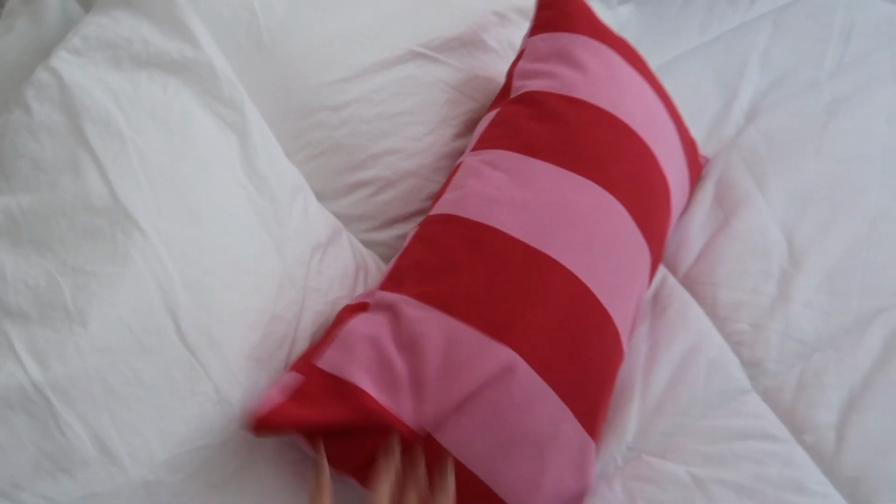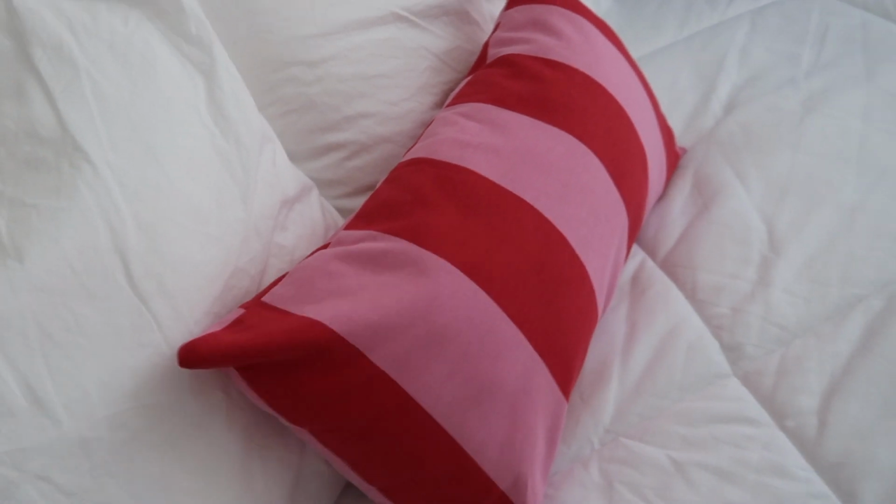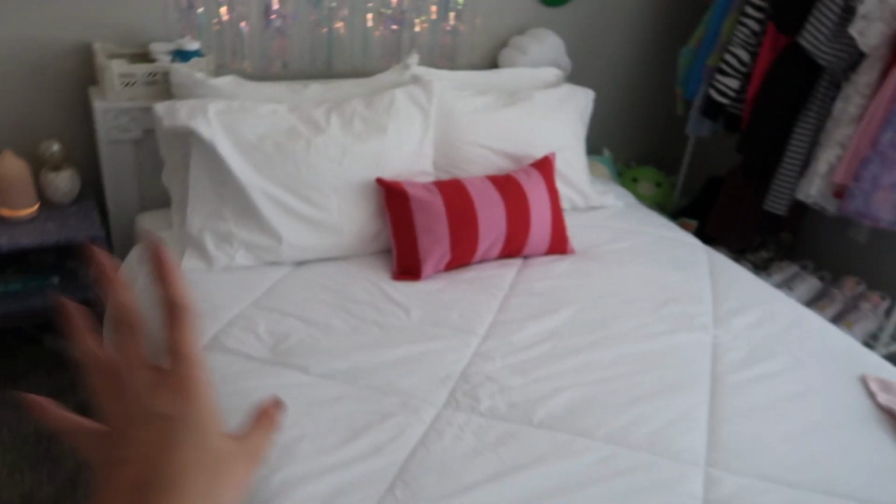And then this little pillow is the only pillow I have on my bed because I'm not gonna be that crazy lady that collects like a million throw pillows because I just think it's pointless. So I went simple and I got this pink and red striped one from IKEA for like $5. I love her. I think it looks really cute and I like the simplicity of it.